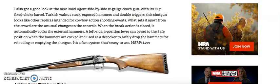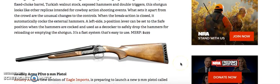Also, ATI is going to be offering their Road Agent side-by-side 12-gauge coach gun. And what's unique about this gun is that when you break the action and put it back together, when you close the break action, the hammers are going to automatically cock. And it has a 3-position safety lever on the left-hand side, which is going to have a fire position, a safe position, and a decock position.